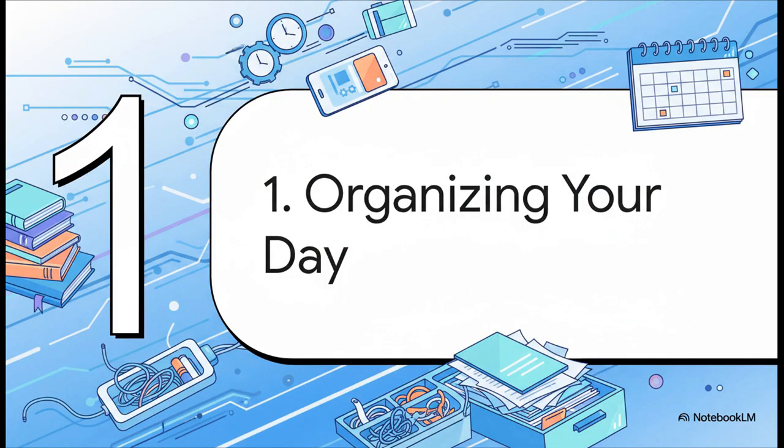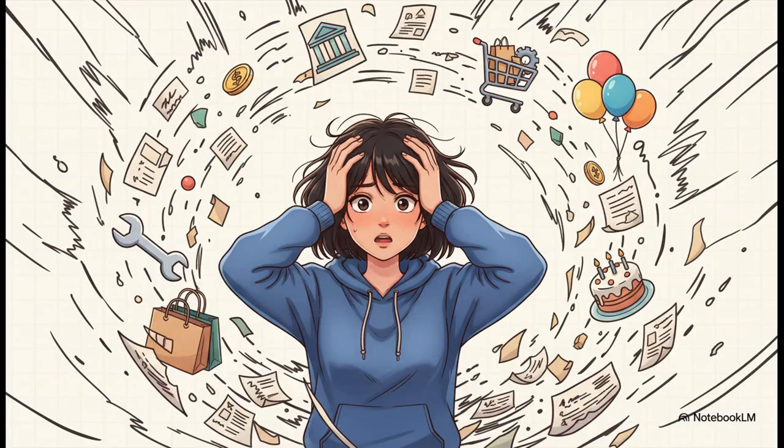So where can this actually help right away? Let's start with something we all struggle with, trying to organize the chaos of our everyday lives. Does this look familiar? I know my to-do list can look like this. It's just a jumble of random thoughts, right? Everything feels important, but there's no structure, no order. It's overwhelming, and honestly, it's hard to even know where to begin.